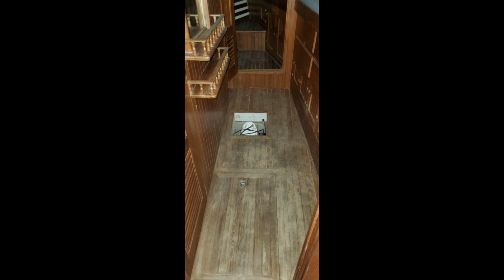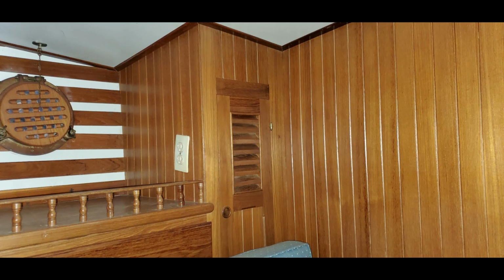Just to the right of the main mast base, you'll see what looks like a little mini bunk bed, but it's a quarter berth, and 2 adults, if they knew each other really well, could sleep there together.